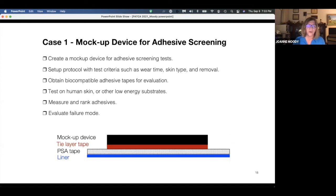And you'll go through additional development steps to come up with this PSA tape and liner, which is a very oversimplified view of what you might end up with for adhering to your mock-up device. Some of them have little rings of adhesive. You might have perforated layers, multi-layers, foam, non-woven materials. There's a whole variety of configurations, but this is just a simple one for how to screen for your adhesive.